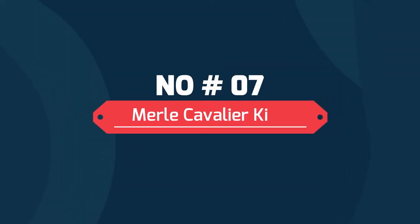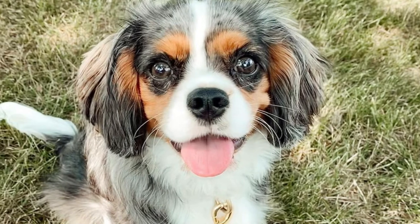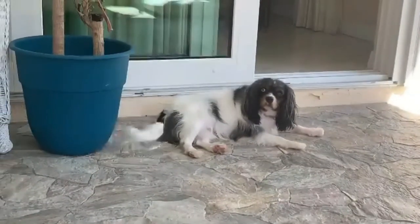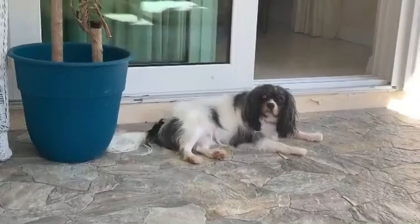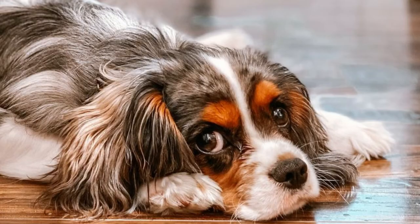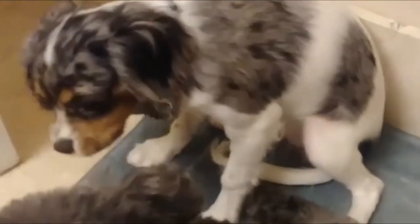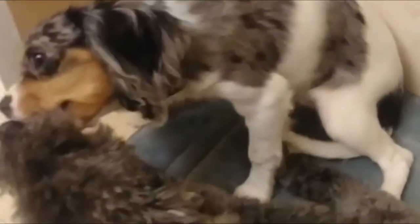Number 7. Merle Cavalier King Charles Spaniel. Cavalier King Charles Spaniels with merle coat patterns come in irregular diluted colors, patches, party coat, and solid color types. The merle gene, called the M locus, is their pattern. It is an inherited autosomal partially dominant gene. That gene is also behind the blue eyes or odd eye colors.